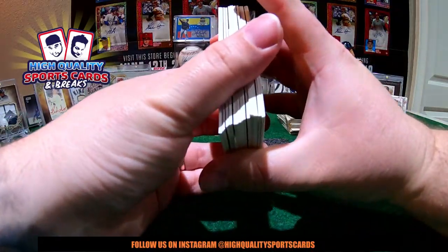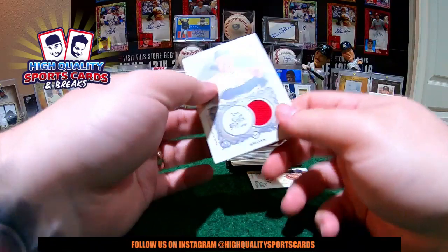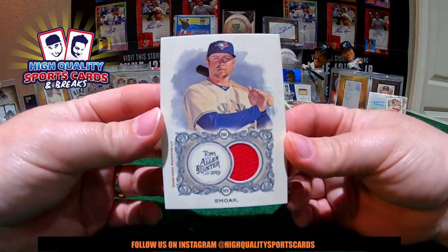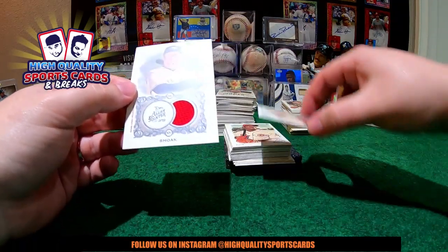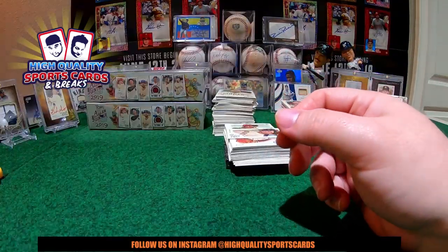All right, good luck, my friend. Here we go. Look at this. Boom. Toronto Blue Jays, red piece of jersey. Jay Wells, my friend. There you go. Nice piece for you. It is a red piece of jersey.